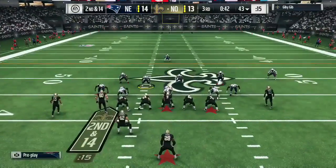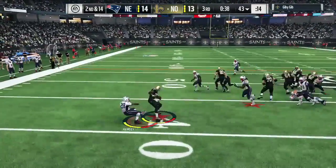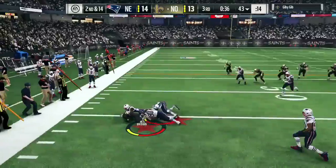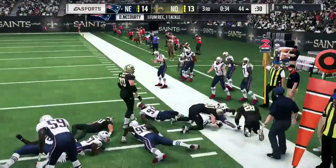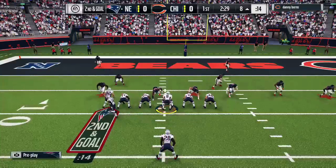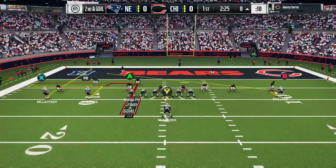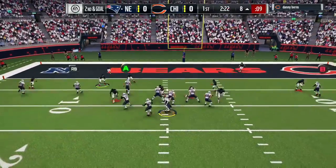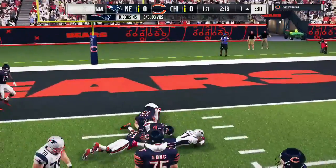A 10th carry now for Peterson. And Peterson, what happened? He lost the football, and it's picked up by the Patriots. And they'll jam the receivers at the line here. Press coverage look defensively. Now a 2nd down throw for Cousins. That's caught at the 1. The reception good for 7. It's 3rd down. Looking to cash in on this opening drive.